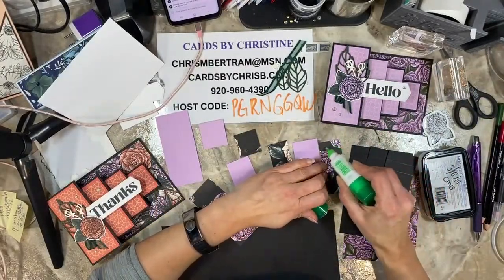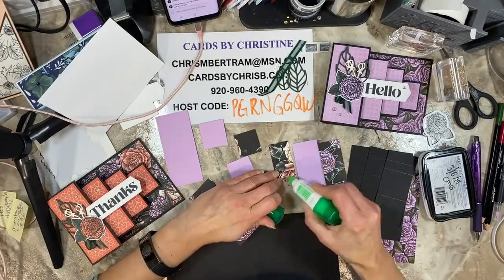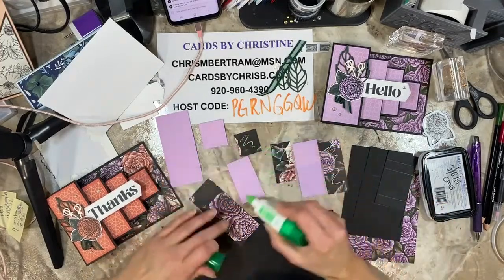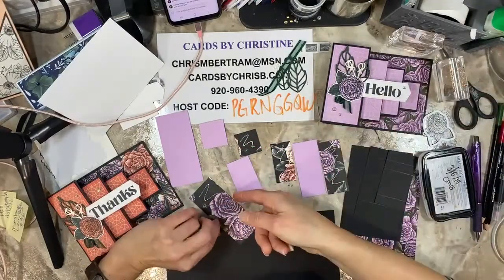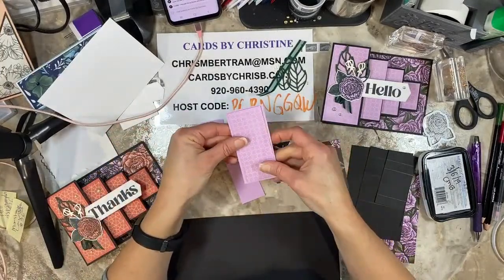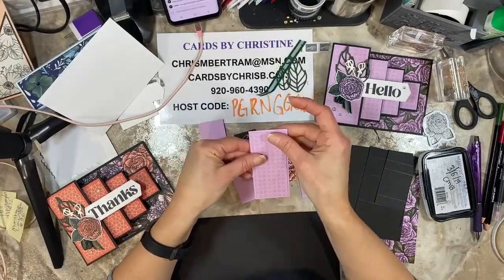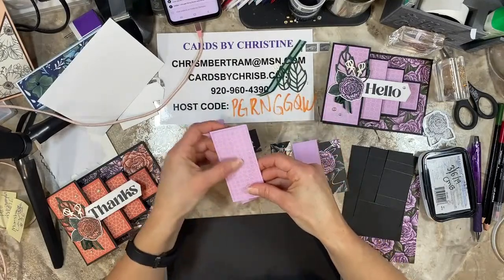All right, we're going to get glue happy, you guys. A little bit of glue on the back side of each of your designer series paper. Let's do that first on those 4 pieces, and let's get them glued together. Check them out first just to make sure that they were good, right? Not that you put glue on, you put it down, and it's like, oh, man, I wish I'd have cut it a little bit shorter.